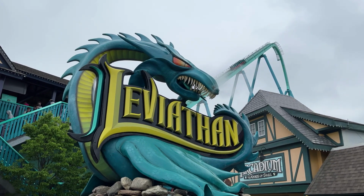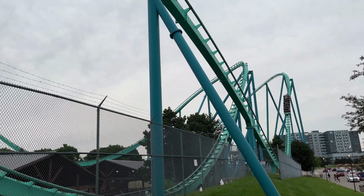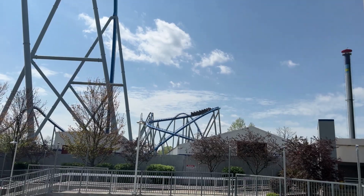Leviathan is a B&M Giga coaster located at Canada's Wonderland in Vaughan, Ontario, Canada. It opened in 2012 and was the first of three Bolliger and Mabillard Giga coasters, with the other two being Fury 325 at Carowinds and Orion at Kings Island.